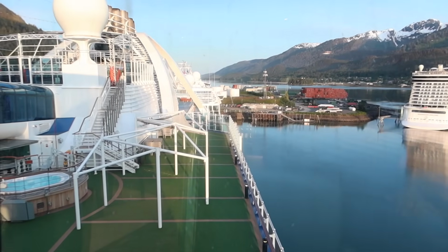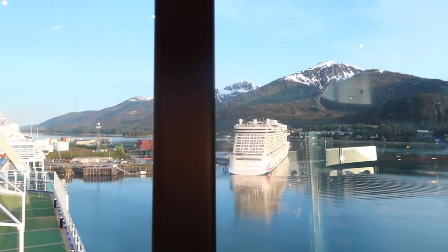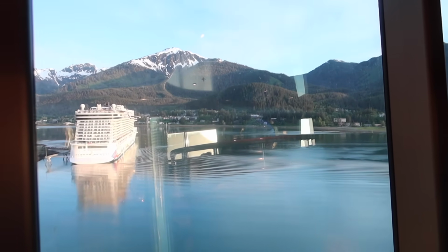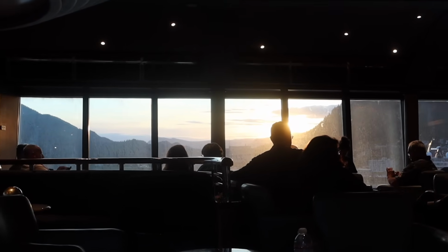Well, we have felt the ship's engines turn on. We've been sitting up here on deck 18, just reading and hanging out. And I think we're going to be pulling away from Juneau here in the next few minutes. I'm not sure if you're going to be able to see that, but we are pulling out of Juneau. The ship is now pushing away from the dock.